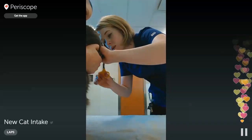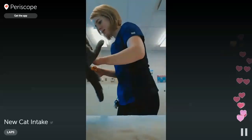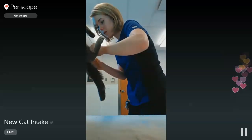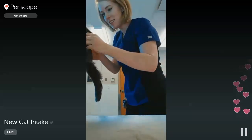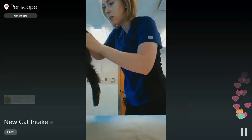Stella, Cleopatra. We're looking for names for this new stray, guys. She's a sweetheart. And she has a big giant lump or tumor on her belly that we're hoping to get looked at. But right now we're looking to get names for this stray that just came in.